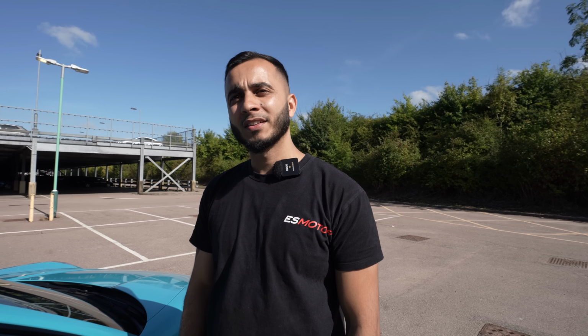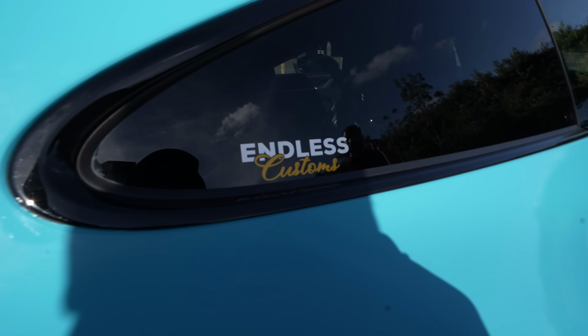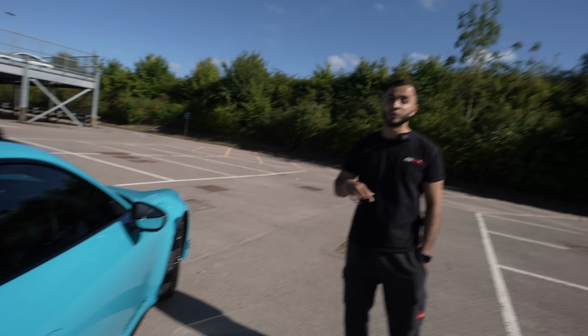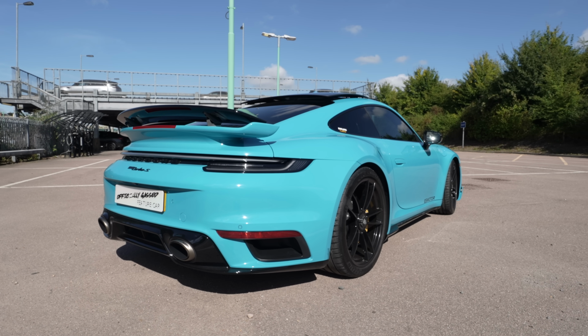Apart from that, you're saying stock suspension? Suspension, stock wheels at the moment. Obviously, big shout out to Endless Custom for the wrap that they've done. They've wrapped it on top of the PPF, which not a lot of people said that they could do, and they've done a great job. Amazing job. Big shout out to them.